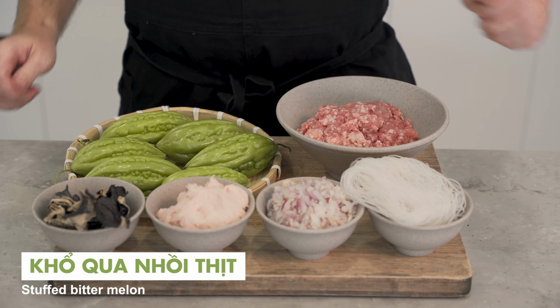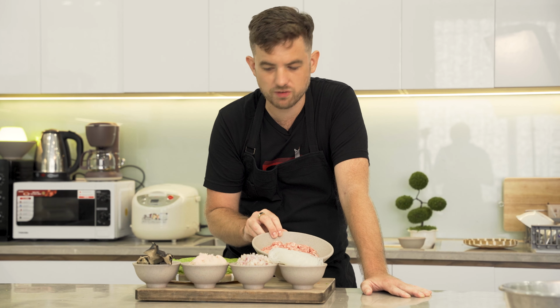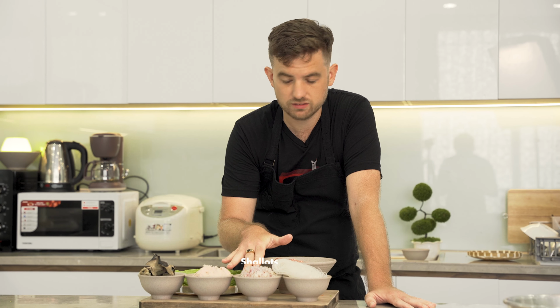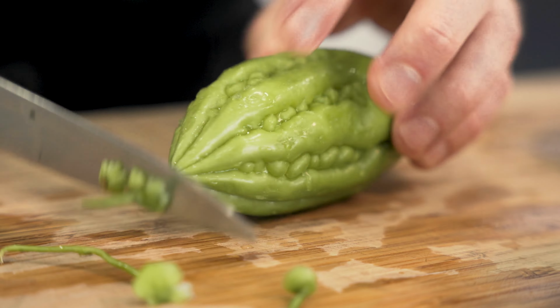Meanwhile, we're preparing for the khổ quá nhồi thịt. We're basically gonna make a pork sausage to put inside of that. So we have our minced pork, we have some dried ear mushroom, dry glass noodle, and some shallot. The same kind of thing, we gotta scoop out the insides, although this is a little bit different.